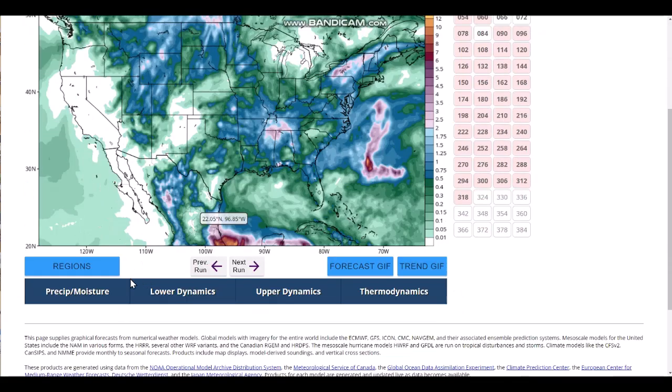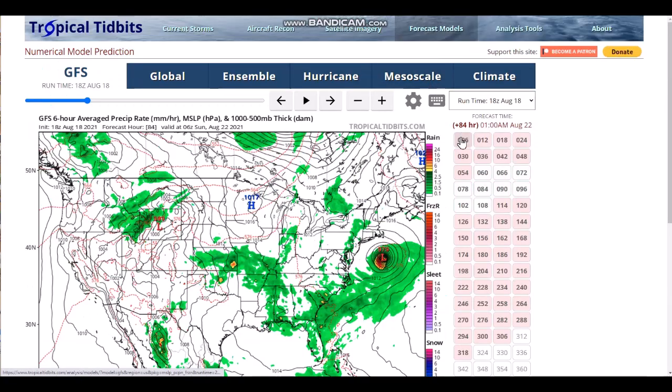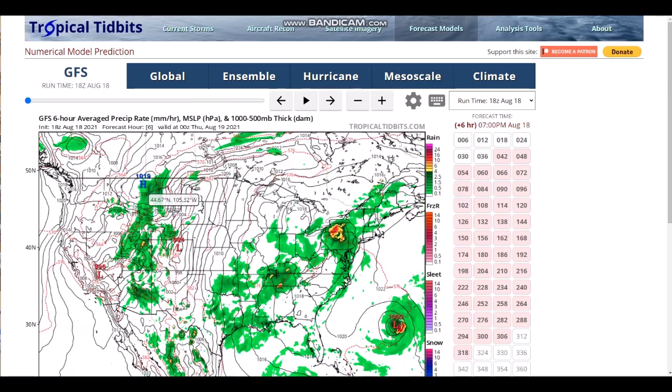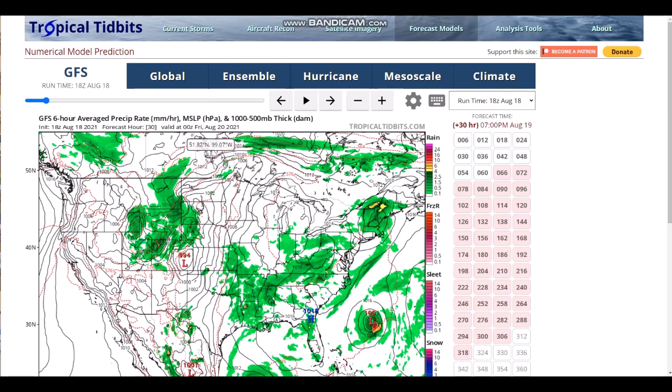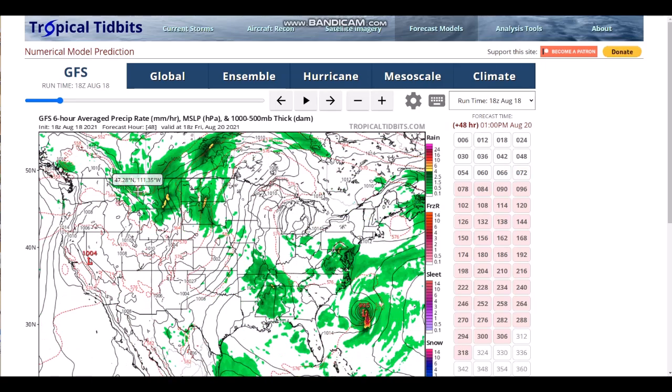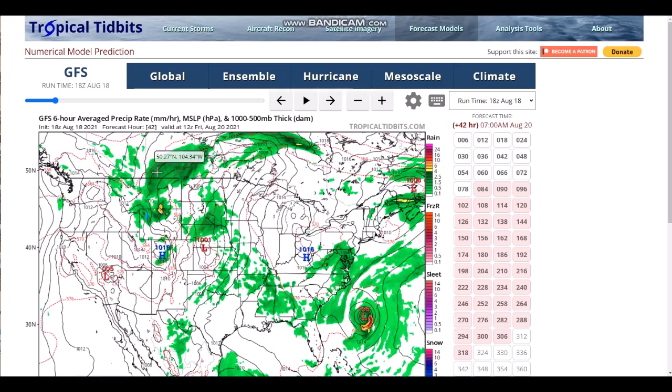Let's take a look at the global models, and just to show you what, say, the GFS shows. Again, notice there's our system today, continues to move on very, very slowly, right? This is what it looks like by late tomorrow. It really looks largely unchanged, but it does start pushing out into the Dakotas and Nebraska. There's our widespread light to moderate rain.